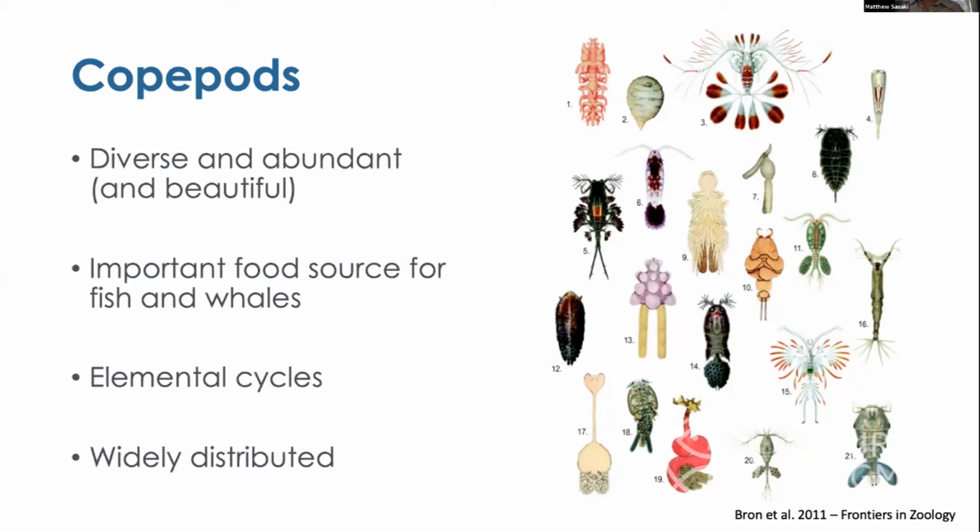The other reason copepods are super important for the way the ocean works is because they're so abundant. Because there are so many copepods in the ocean, they actually play a role in how elements cycle through marine systems. Copepods take carbon from phytoplankton, package it into these torpedo-like hydrodynamic fecal pellets, which can carry carbon from the surface waters to deep waters, where it's sequestered for long periods of time.